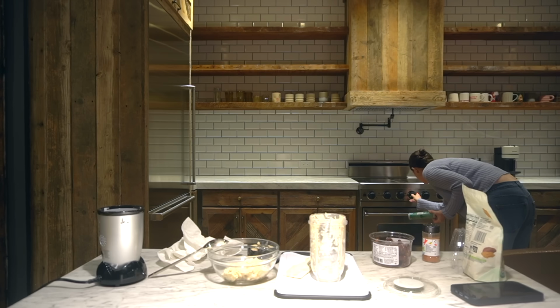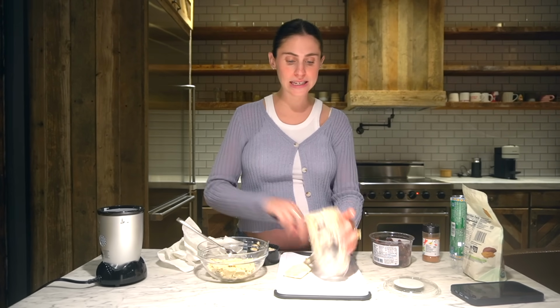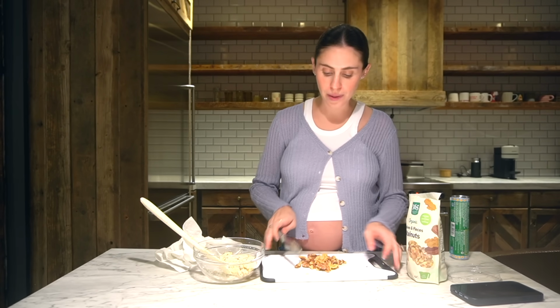Oh, I'm gonna turn the oven on. 375. So we have this, our goat cheese and date mixture. Now we're gonna take the walnuts. We're gonna just give them a rough chop, just a rough chop as we do.